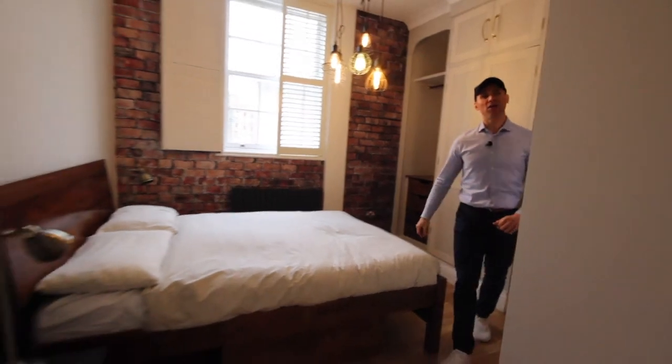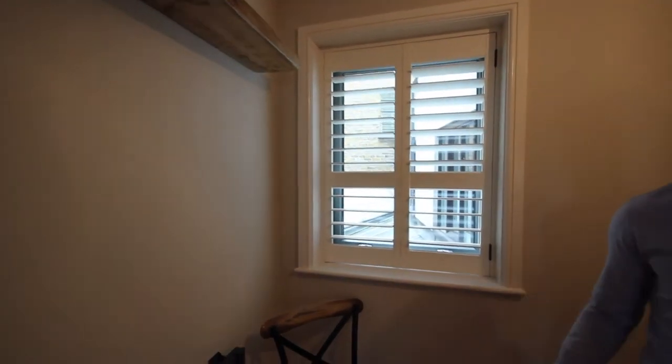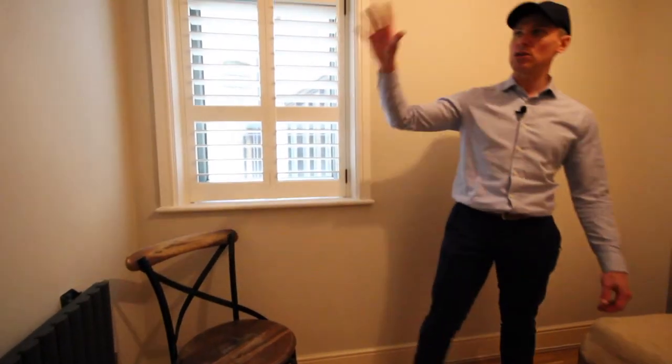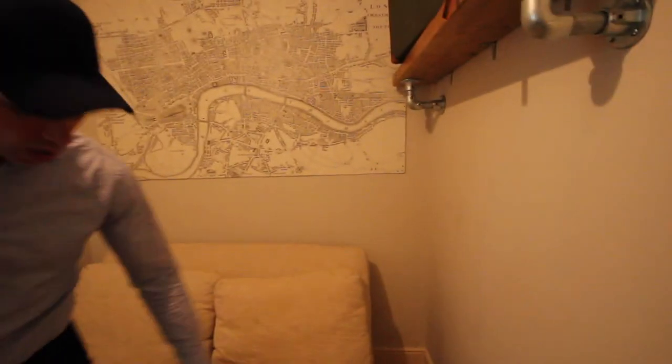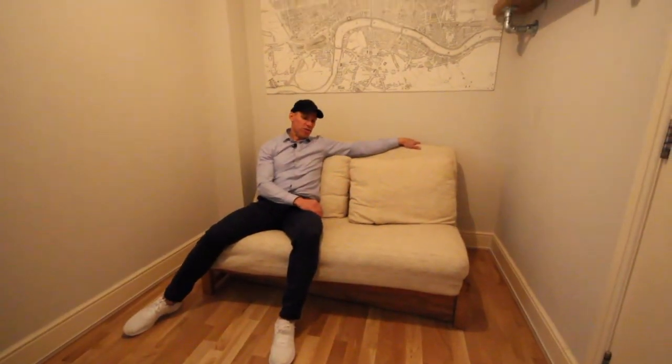All right, let's go and have a look at the next room. Now, this room here is actually staged as an office. You can easily put a desk here. You can do your work here. You've got some shelves you can put books on. At the moment, there's a sofa bed in here. So if you're working away and you want a little break, you could just open this out and have a little sleep. It's quite cozy in here.